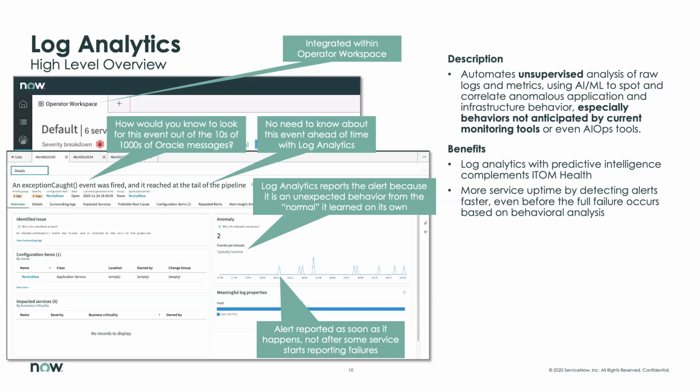The platform detects anomalies and surfaces them to the Operator Workspace dashboard for visualization. Log Analytics with predictive intelligence complements ITOM Health and provides more service uptime by detecting alerts faster, even before full failure occurs, based on behavior analysis.